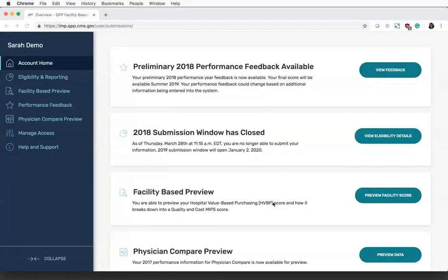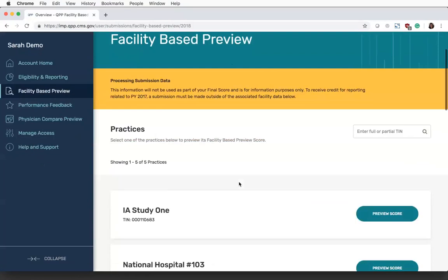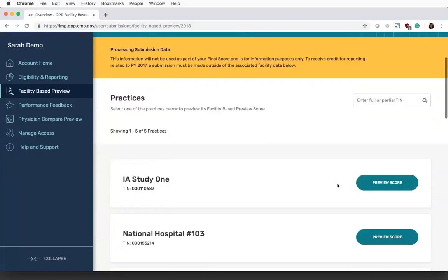There's two different ways to navigate into this system. You can navigate using the dashboard itself and the button that is associated with facility-based preview here on the right, or you can use the left-hand navigation, and you'll see that there's a link that's associated with facility-based preview here. Upon clicking on that button, it's going to take you to all of the TINs or groups that are associated with your user. You're going to be able to then click on the TIN that you'd like to look at their facility scoring. And so we can go ahead and do that by clicking on the button titled Preview Score.